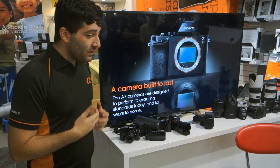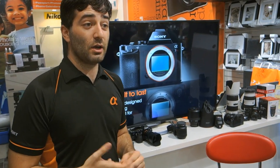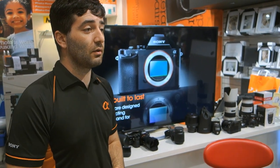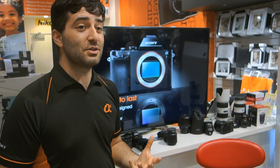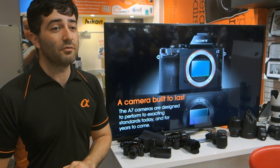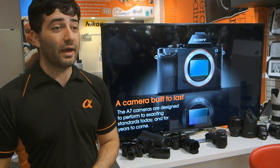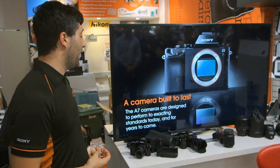Now, having that great image quality is fantastic, but it'd be nice to have that great image quality for a long time to come. So these A7 cameras are built to last. I think especially with first generation products, there's always a tendency to be a little leery. But these cameras, of course, come from a very long lineage of Sony interchangeable lens cameras. We've been working on this technology for a long time, and a lot of care has been taken to make sure that these things perform really well out of the gate.